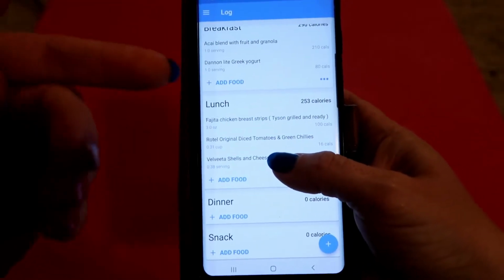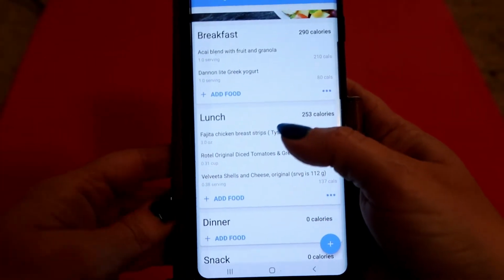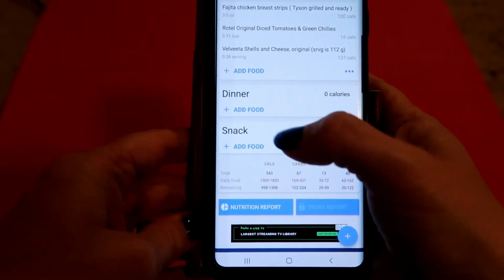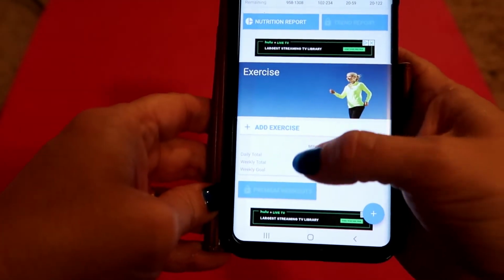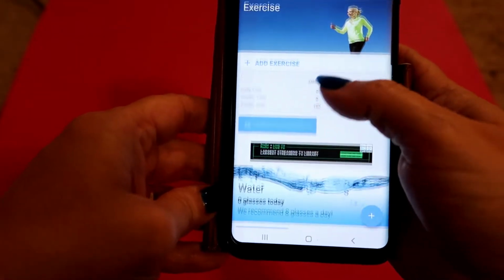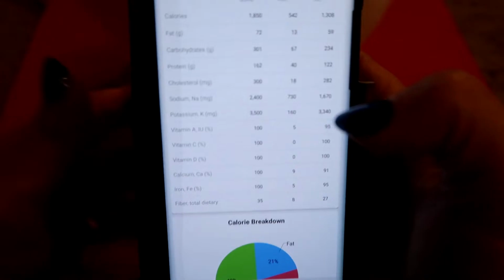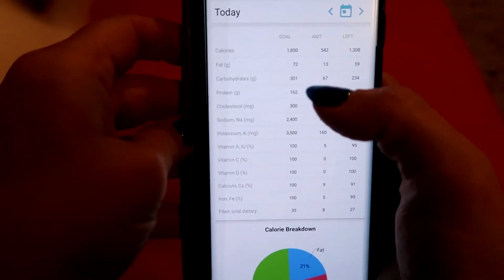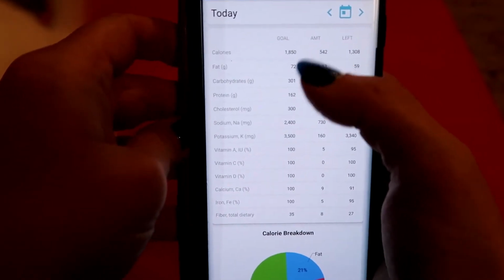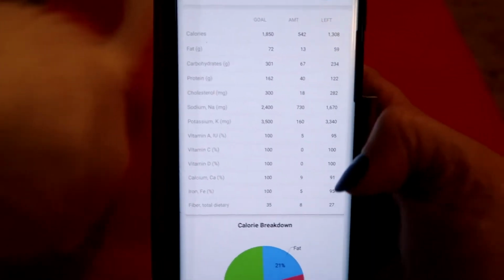Anyway, so you keep track of all your food. You see how many calories you have remaining for the day. I still need to enter my dinner and my snack. You can track your exercise here if you want. You can track your water if you want. And you can look at the nutritional report for all your food. So you can see you're wanting to stay under this amount for each of these things. Here's what you have. Here's what you have left.